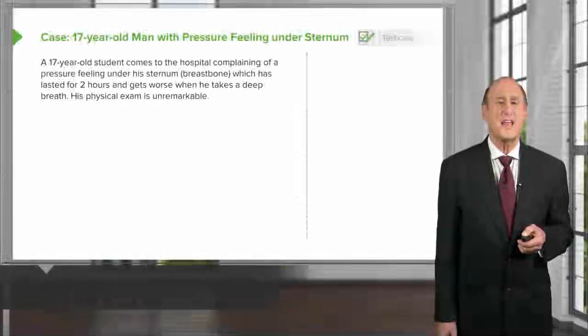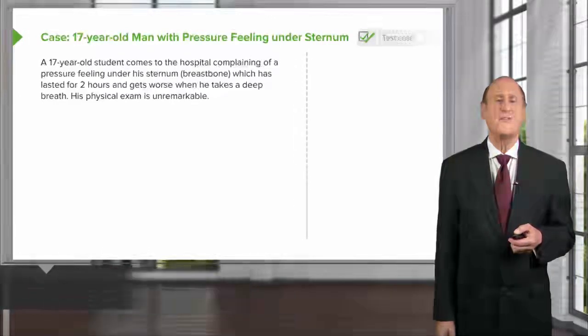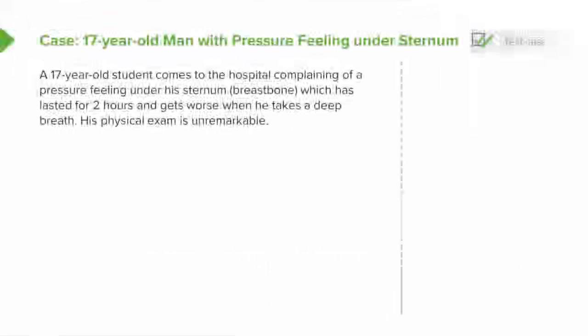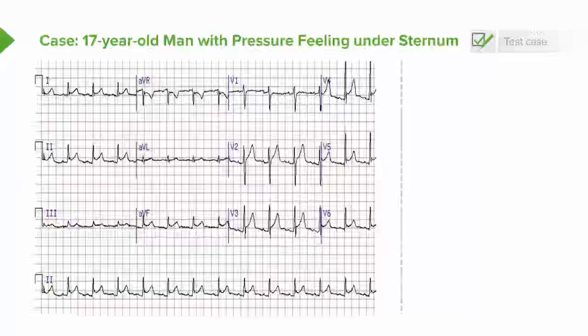Let's look at a second case. A 17-year-old student comes to the hospital complaining of pressure feeling under his sternum, under the breastbone. It's been going on for 2 hours, gets worse when he takes a deep breath, and his physical exam is normal for a 17-year-old. What's important here, long-lasting precordial discomfort, and it worsens with inspiration, so-called pleuritic chest pain. And here's his EKG. Take a look at it for a moment and see if you see a STEMI here, an ST elevation MI.